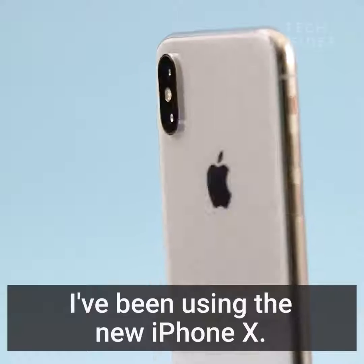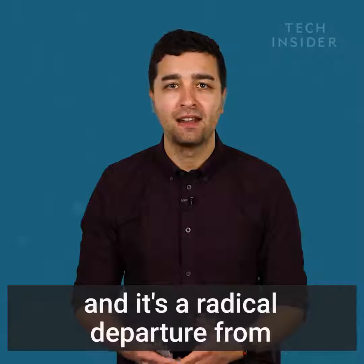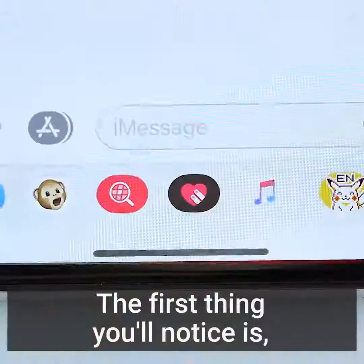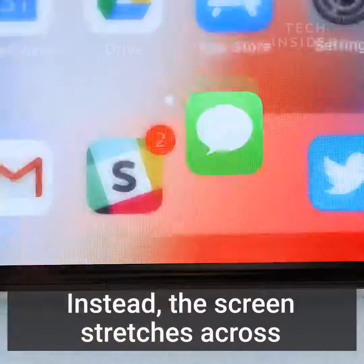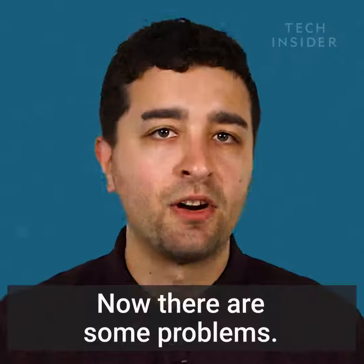I've been using the new iPhone X. This is the 10th anniversary edition of the iPhone, and it's a radical departure from what we've seen in years past. The first thing you'll notice is the home button is gone. Instead, the screen stretches across most of the front of the phone. Now, there are some problems.